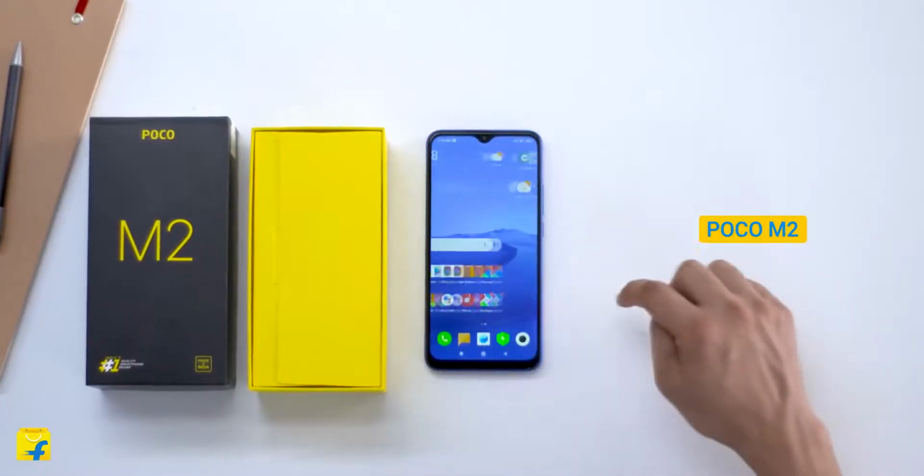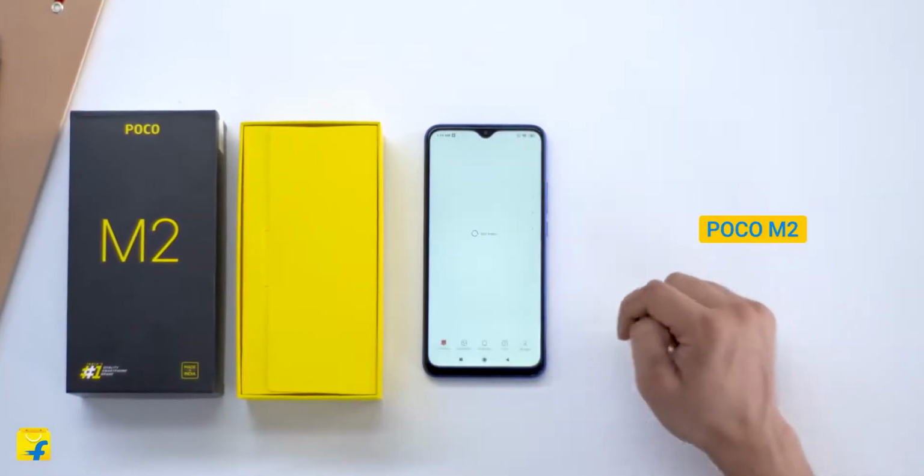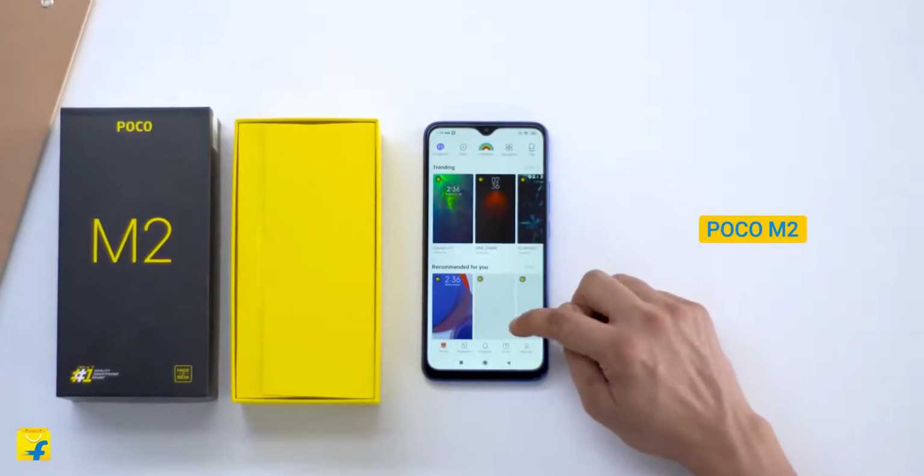It's the recent launch from Poco. Let's go ahead and explore this device to see if this smartphone is what you're looking for.